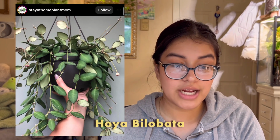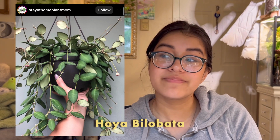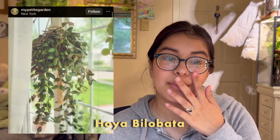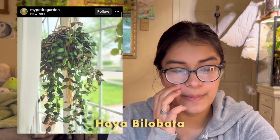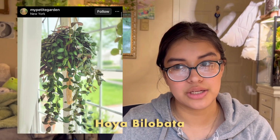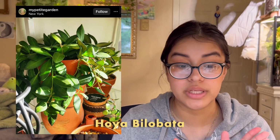The next Hoya that I have on my wish list is the bilobata, which I actually have owned before, and then it rotted on me. And then I thought I had a wet stick left, and I recently checked and I don't. So this one, I love the way this Hoya looks. It looks like such a characterized plant. Whenever someone draws a plant, this is what they draw.